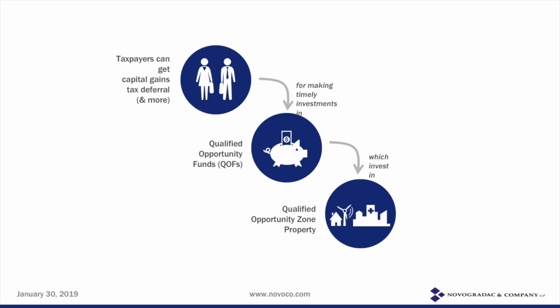So the basic tool that we've been talking about today, we know where the zones are. We've talked about how those came about in Northeast Ohio. But generally speaking, taxpayers who have capital gains can defer the tax on those capital gains by making investments in qualified funds called qualified opportunity funds. And then qualified opportunity funds are required to do certain things with those dollars. So these are cash investments. They come with a deferral of tax, and we'll talk about that as well. But the qualified opportunity funds then use those dollars to invest in what is called qualified opportunity zone property.